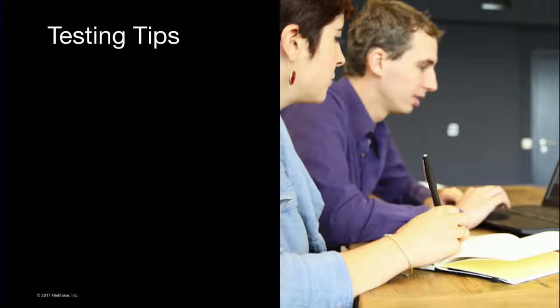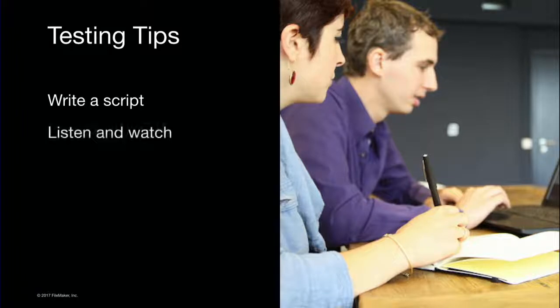So you want to actually write that script. Have those scripts written out for all of the different interactions that you're going to test with the person. All right, here's what we're going to test. Here's a little bit of background about what you're going to see. Here's the scenario. Here's what I want you to do. And then once they do start doing that thing, listen and watch. Sit back, listen, and watch them click through.